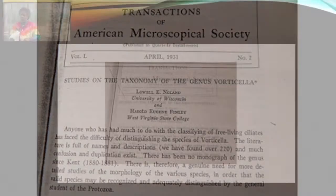They reference that there were 200 different types of Vorticella. Well, now we know there are 1,000. And Vorticella live in ponds and lakes and rivers, but they also live in coastal waters and in the sea. So they are capable of adapting to and living in all of these various environments.